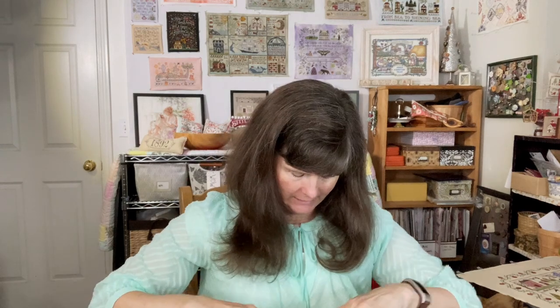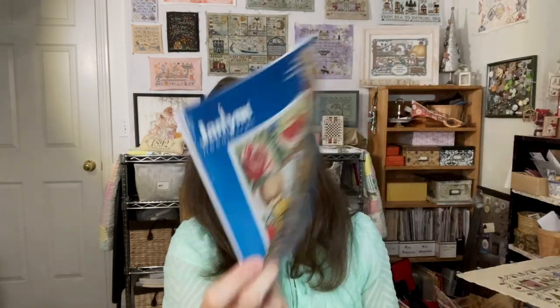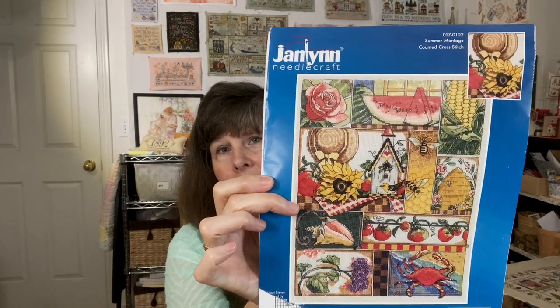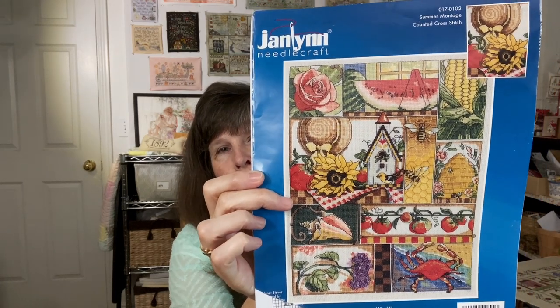This one is a Janlynn kit called Summer Montage. There is also a full coverage version of this same artwork by Janet Stever. Yep, Janet Stever. There's a full coverage version of this done by Pain Free Crafts, if you're interested in that. I decided to do the kit version because it would be a lot less stitches and I might actually be able to finish it. I'm doing all 4 seasons.